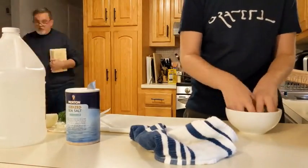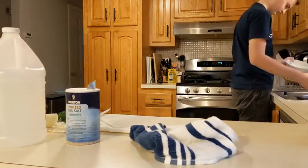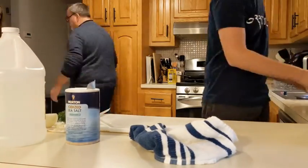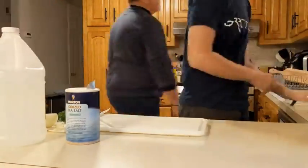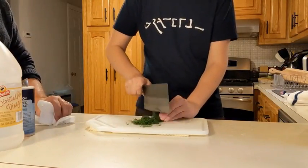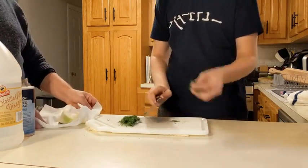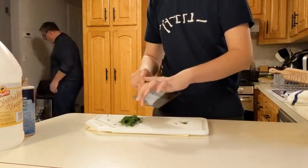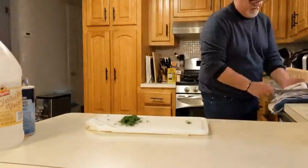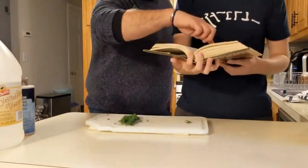Now I put the onion in a bowl, fill it with cold water, and I mix it up in there and swish it around in the water. Then I drain it and just let the onions sit there for a while. At this point, I am cutting up dill with a vegetable cleaver and just finely chopping it up, and that will be added to the salad with the onions and the cucumbers.